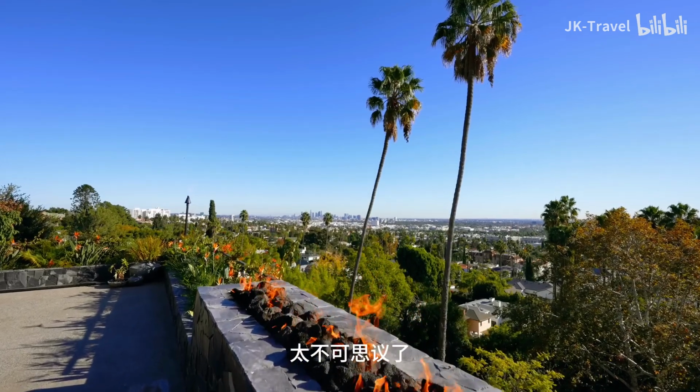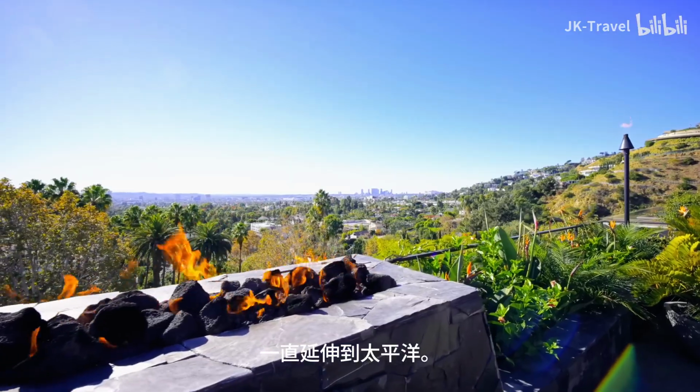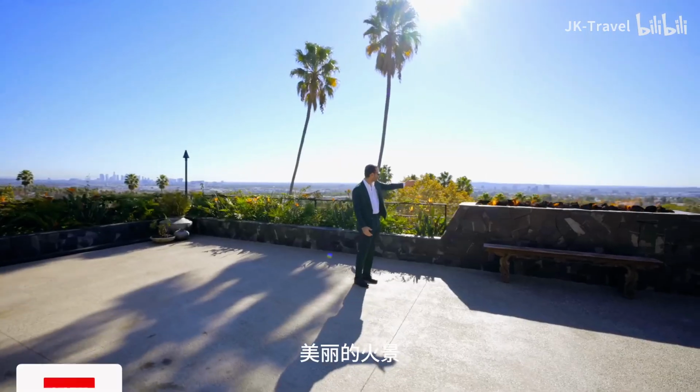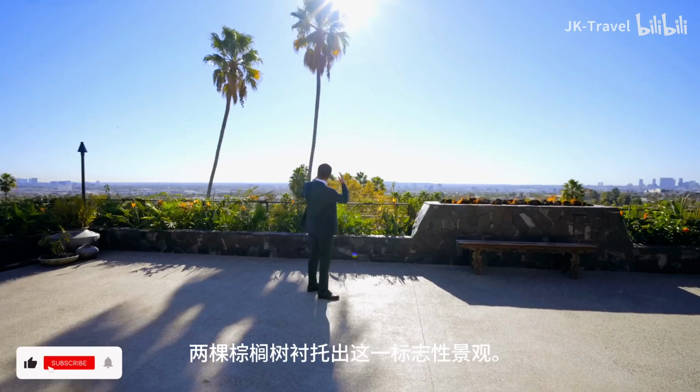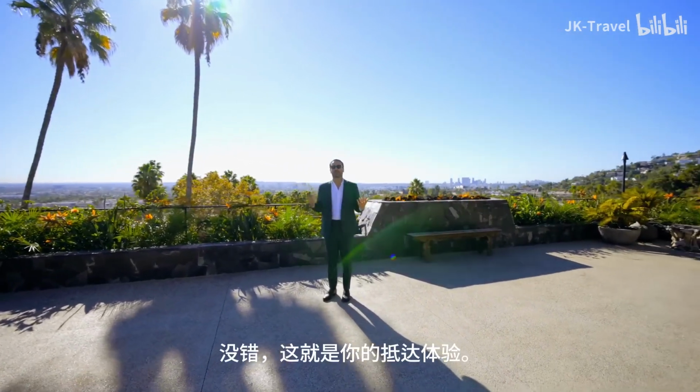This is incredible. We're here in Hollywood Hills. That's downtown Los Angeles, all the way to the Pacific Ocean. Beautiful fire feature, 2 palm trees that frame this iconic view. And yeah, this is your arrival experience.